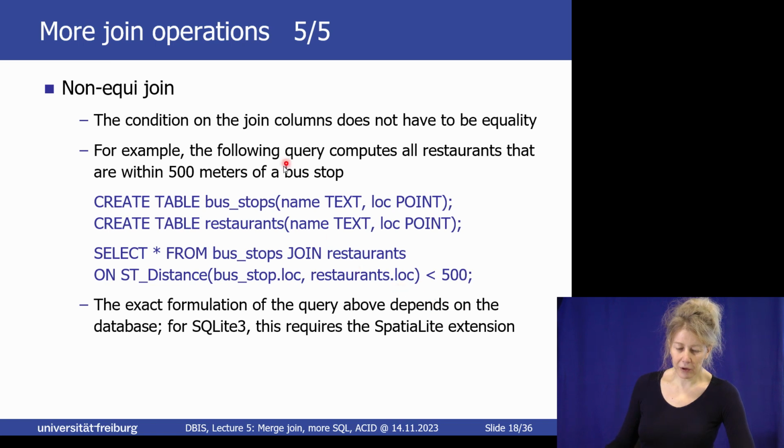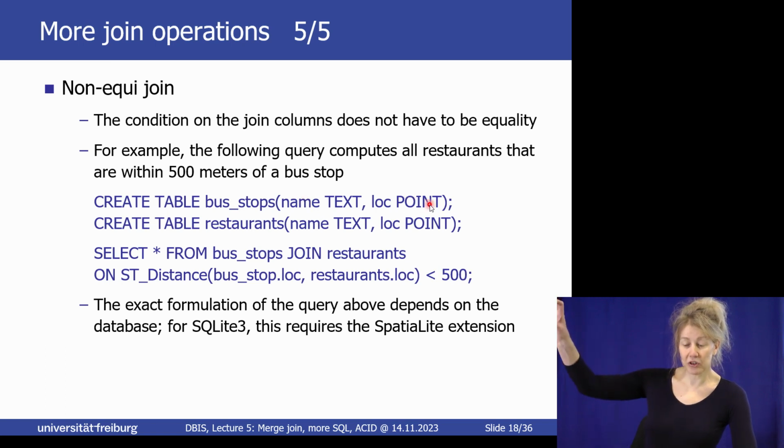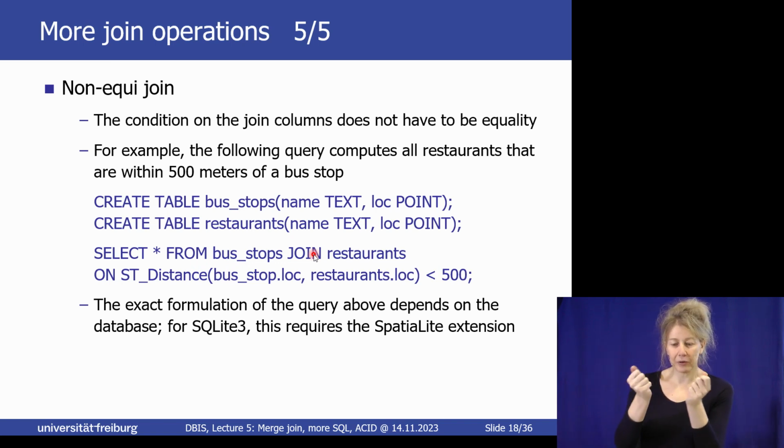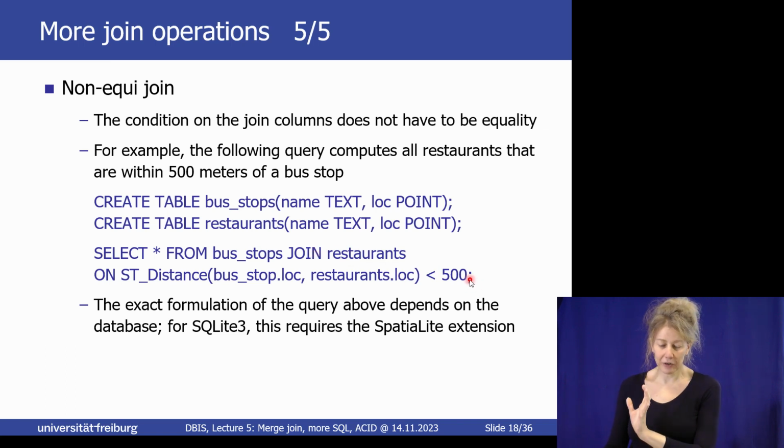So here, let's assume I have bus stops. They have a name and some geolocation. And I have restaurants. They have a name and some geolocations. And now I want to join them, all bus stops and all restaurants, but I only want those pairs where the bus stop and the restaurant are nearby. So within 500 meters, less than 500 meters of each other.